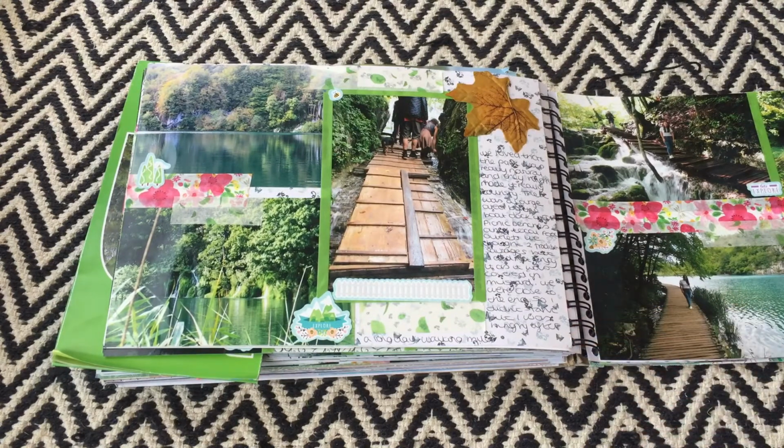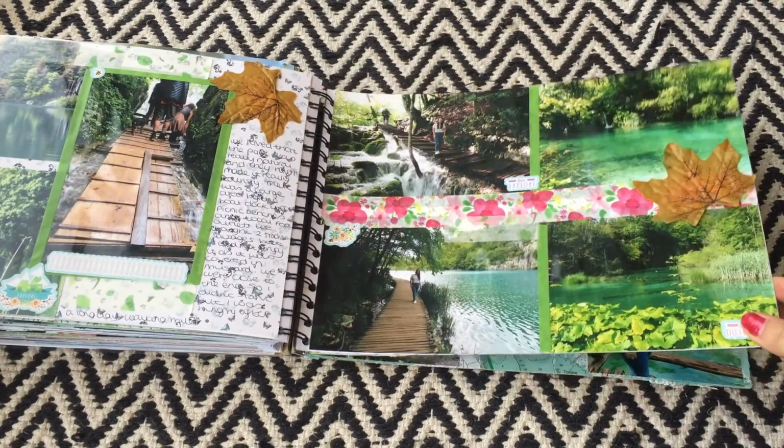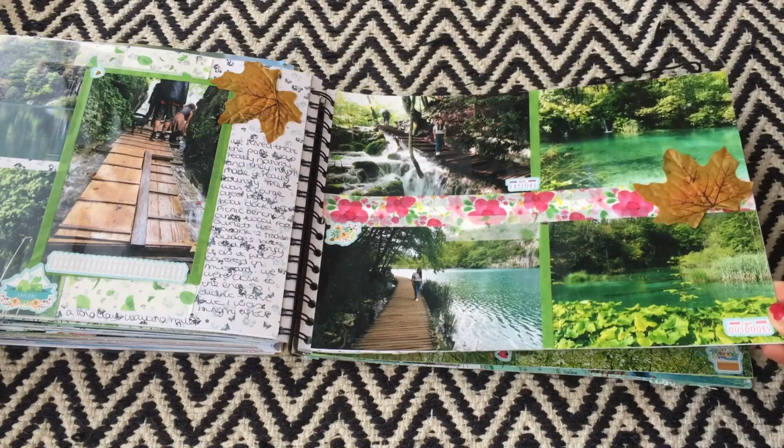A lot of the locals came with their dogs, I suppose, to walk their dogs, and they must have an annual pass that you can get, which I imagine is lovely, because I couldn't, to have that on your doorstep every day would be incredible. And then there's just some more pictures of the lakes.